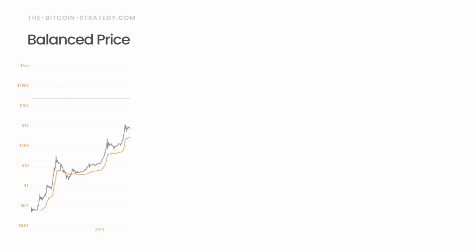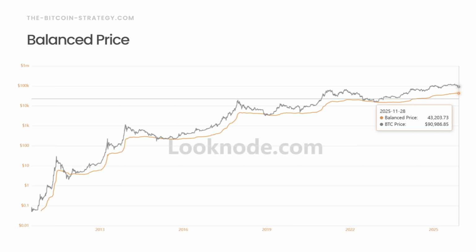Now let's have a look at the balanced price. The balanced price is a metric that shows us a potential bottom in Bitcoin. It's currently at 43,200. And if we do enter a bear market from here, then there is the potential to fall by another 50% from the current prices.